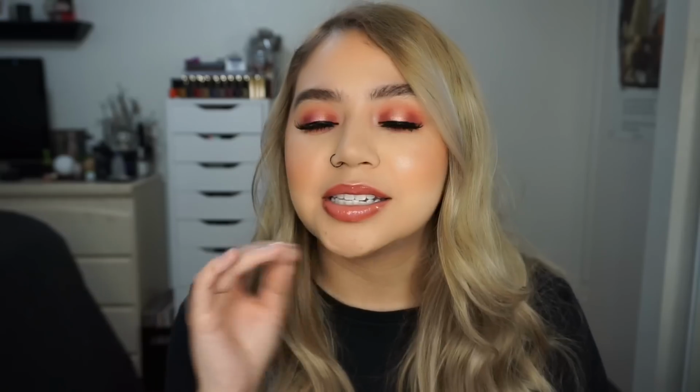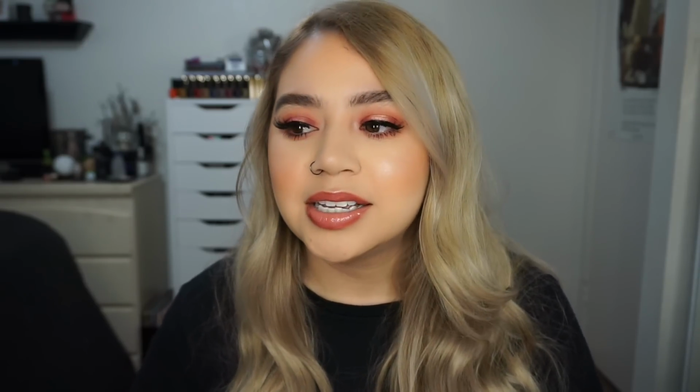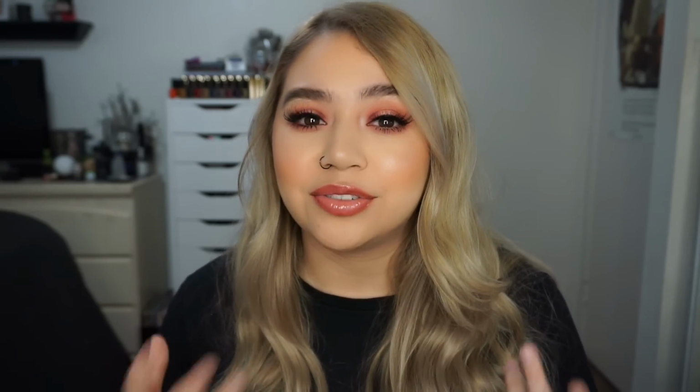I think the concealer is really, really nice. It does not feel heavy whatsoever, which I was a little worried about because when you swatch the concealer, it definitely feels thicker and very creamy, and sometimes that scares me because I think it's going to feel really heavy under the eyes. I honestly don't feel like I have anything under my eyes at all. It's super lightweight. It looks really airbrushed.